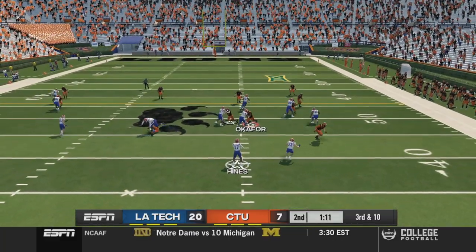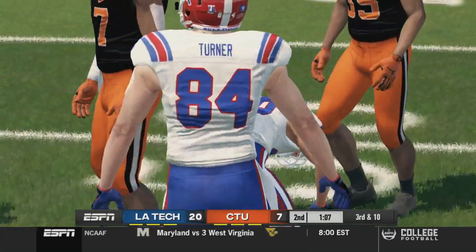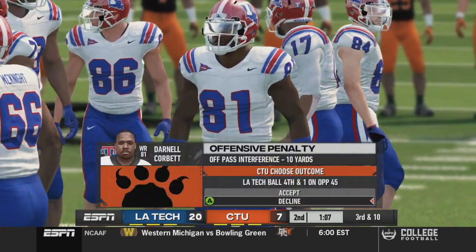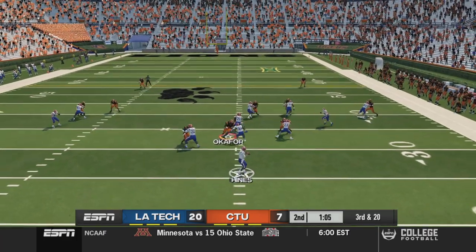3rd and 10 now. We're going to send another blitz. Here is Hines throwing to the left side. He's got an open man. That's Roberson. It's going to be caught. But it looks like that was an RPO, and an illegal man downfield was called on that one. They call it pass interference in this game, but it's a legal man downfield. We will accept that penalty. I want them to go back and hopefully force a long punt here.